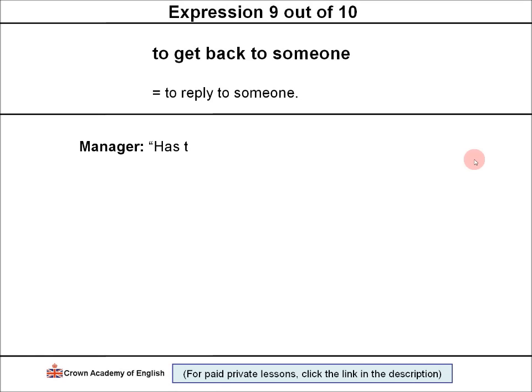Expression 9. To get back to someone. And it means to reply to someone. The manager says, has the customer got back to us? So the manager is asking, has the customer replied to us? Has he given us an answer?